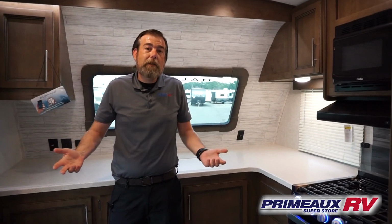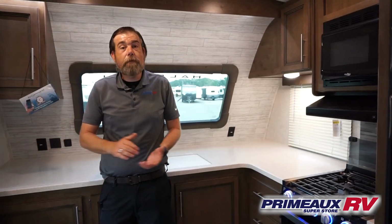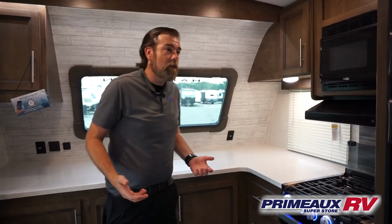Alright folks, this was another Feature Friday here at Primeaux RV in Carencro. This was the Cougar front kitchen, one of their brand new floor plans. We're excited to have it here.